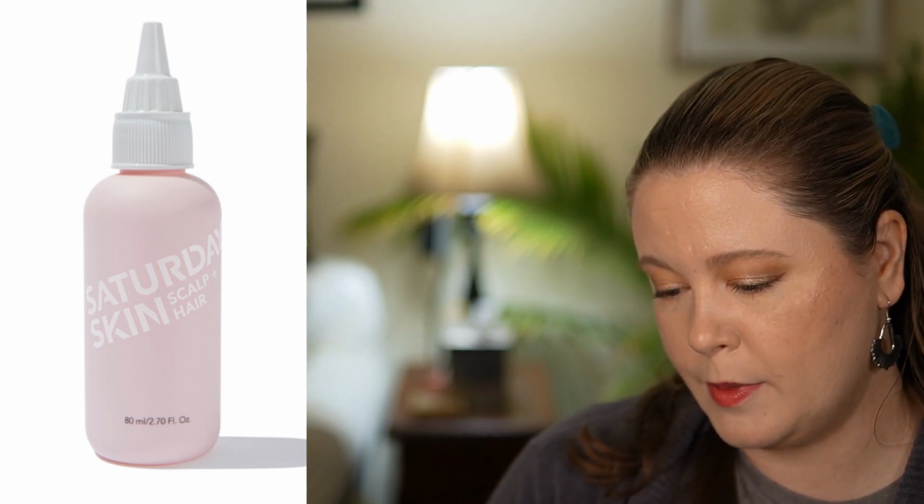So I'm a little suspicious of products like this because fairly high up on the ingredient list, first of all, the third ingredient is niacinamide, so that's not a good ingredient for me. I'm kind of sensitive to it and it would cause tingling in a bad way. A little bit further down, it has menthol. I think brands put that ingredient in just to make products feel like they're doing something, even though it's not really doing anything other than irritating your scalp.